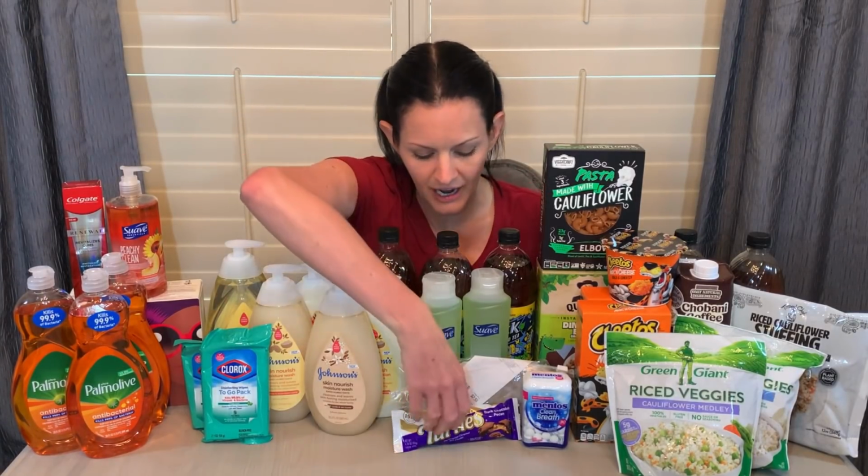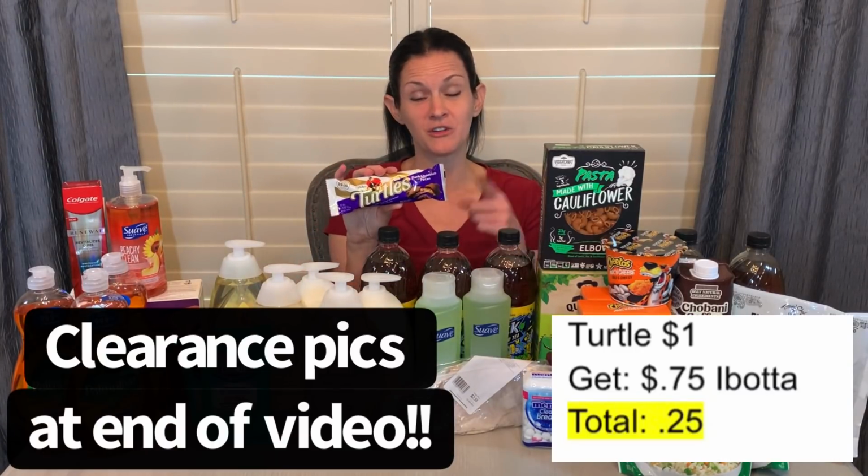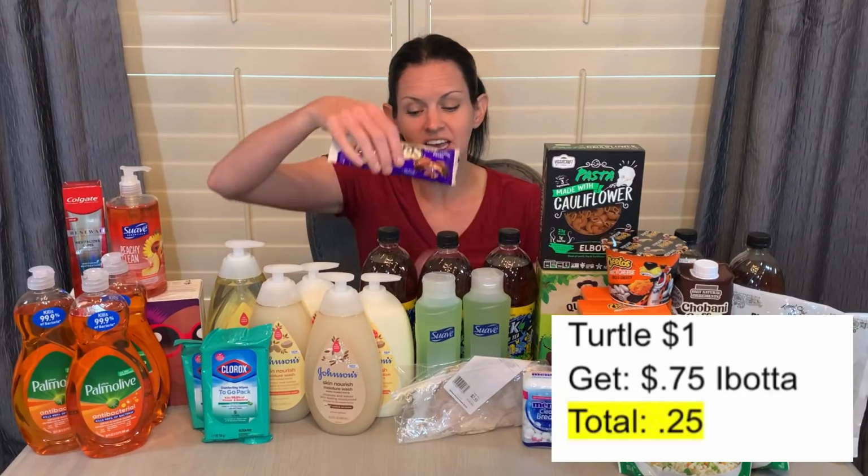Okay, so I grabbed the turtles again. They're $1. You can find these by the register. You get 75 cents back on Ibotta, making this just 25 cents. Now, I was working toward the midweek money maker bonus on Ibotta. That was a mouthful. For $5 when I redeemed 18 offers. So I did end up hitting that in this haul, so I got an additional $5 back from Ibotta.